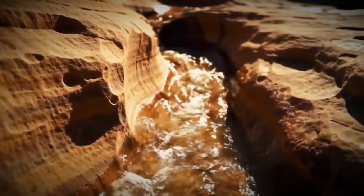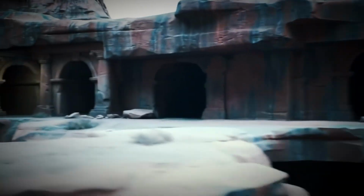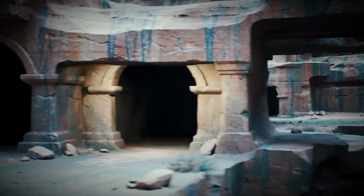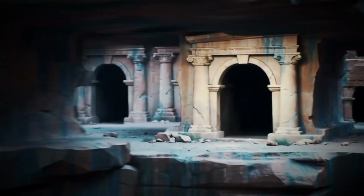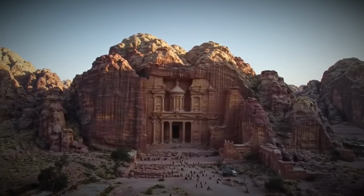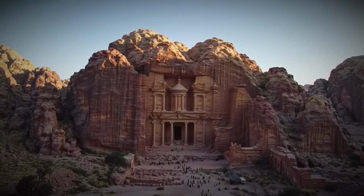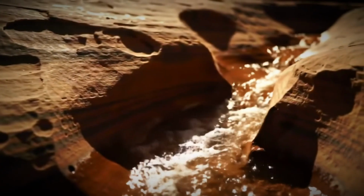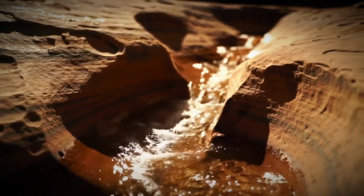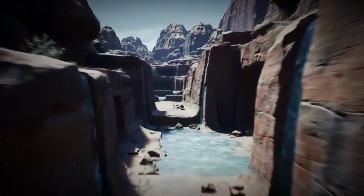Recent research has revealed that Petra's water system was even more extensive than previously thought. Using radar and satellite mapping technologies, archaeologists have discovered tunnels and canals extending for miles beyond the city's known limits. Petra wasn't just a city that controlled water, it was the hub of a veritable regional water network. These discoveries suggest that the Nabateans not only collected and stored water, but also exported it to neighboring communities.